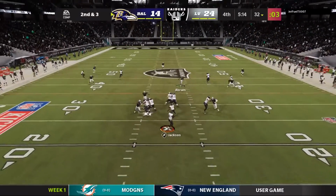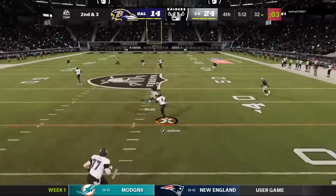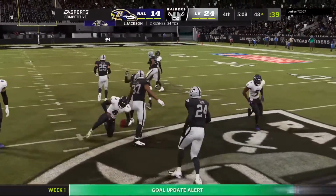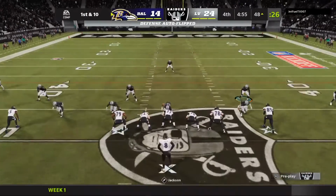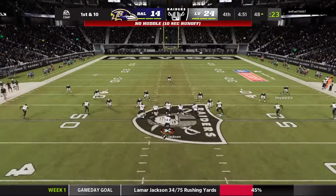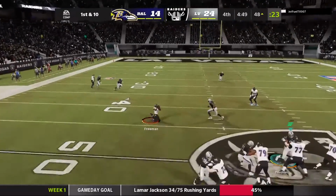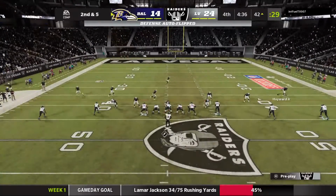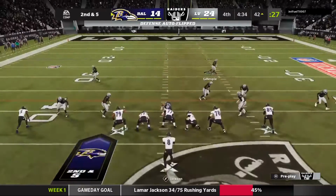Off the play fake to Dobbins. Here's Jackson. And Jackson's so tough to stop. He's got a first down, and he gives himself up there at the end. Throwing now, Jackson on first down. He'll drop this one down to Freeman. And a 5-yard gain gets him to the 42.